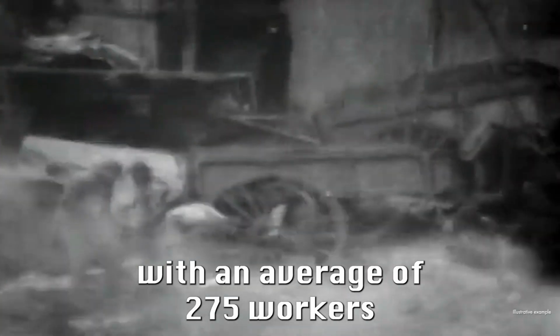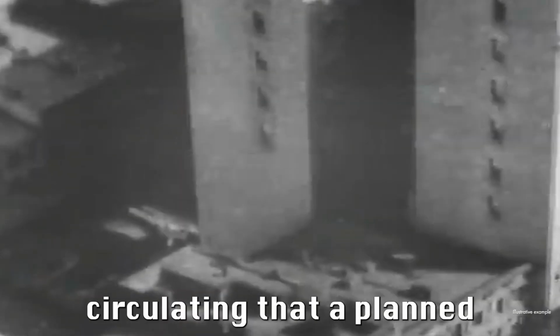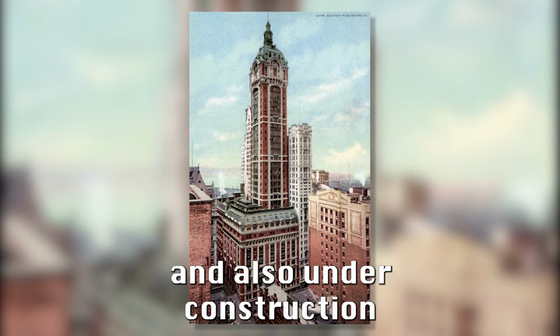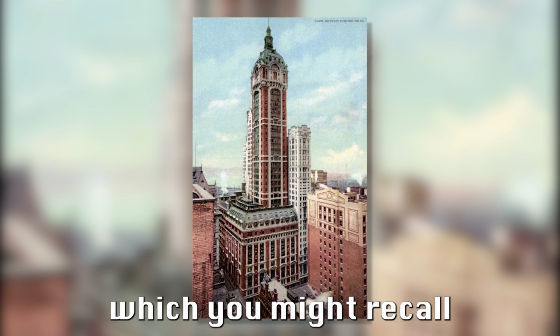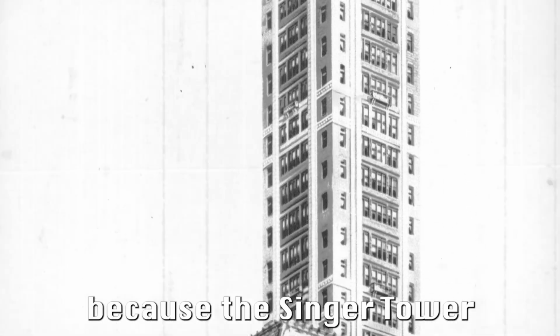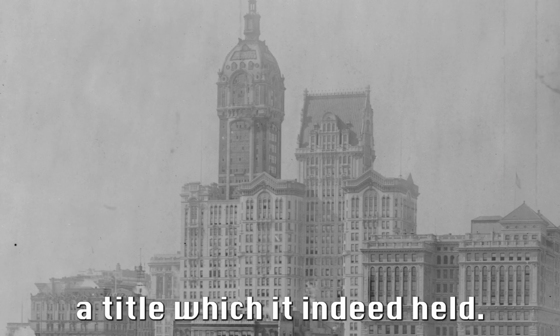Excavation began in November of 1906 with an average of 275 workers laying the foundation during the daytime and 100 doing the same at night. Within a month, rumors began circulating that a planned extension could take up to 39 stories, one less than the nearby and also under construction Singer Tower, which you might recall from another one of our videos. This brought a lot of attention to the City Investing Building because the Singer Tower was intended to be the world's tallest building at the time, a title which it indeed held.